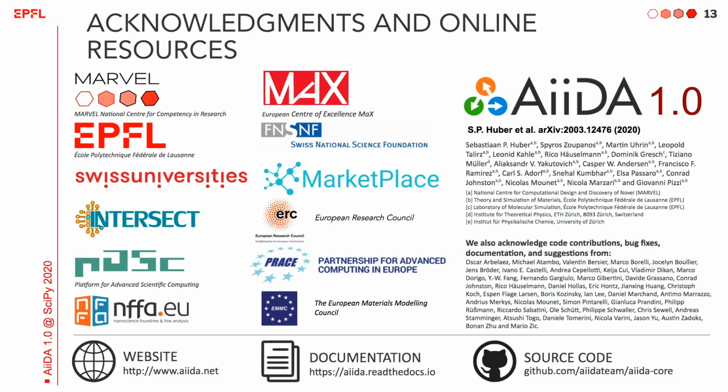We are lucky to have long-term structural funding for this effort. MARVEL is a Swiss National Center of Competence started in 2014 and potentially running until 2026, which includes resources dedicated specifically to developing an open science platform.